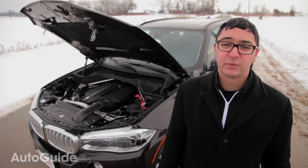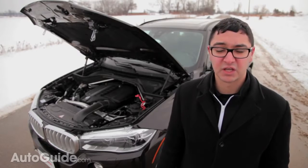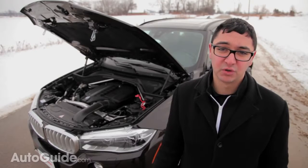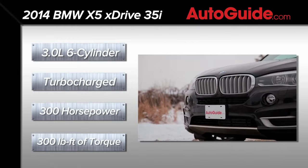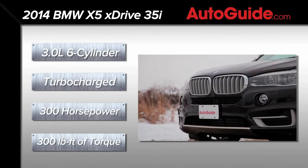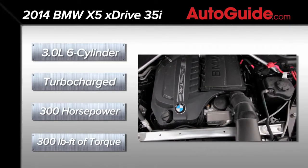You can get the X5 with one of three engine options. Our model here uses a 6-cylinder turbocharged engine, which you can find in the vast majority of the BMW lineup. But what works for a 335i might not work so well for a 4,000-pound X5. Still, it makes 300 horsepower and 300 pound-feet of torque.